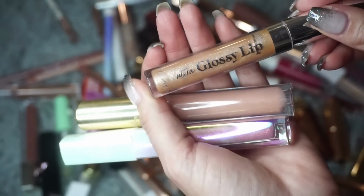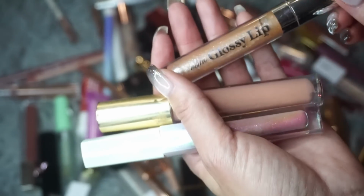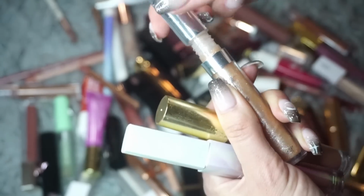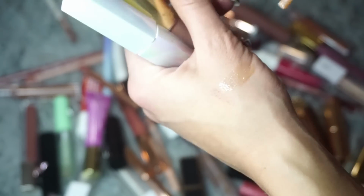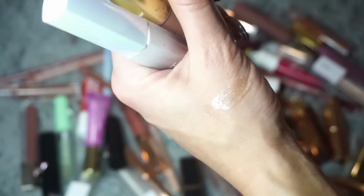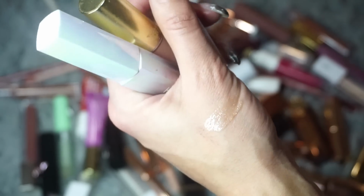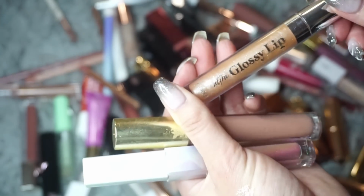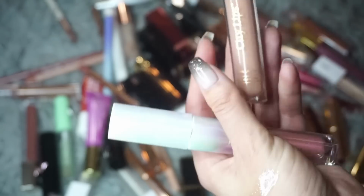This was one of my favorite glosses for such a long time, the Colourpop Ultra Glossy Lip in Queen Cobra. Oh man, did I really love this gloss. But I have not reached for it in a hot minute. I don't know if it's just because I'm reaching for Millie so much more, but this one really was so stunning. My first thought is that I want to keep it, and then I'm like, Samantha, I cannot tell you the last time that I have worn this. So it's beautiful, but honestly, I've had it for such a long time, it could probably be tossed.